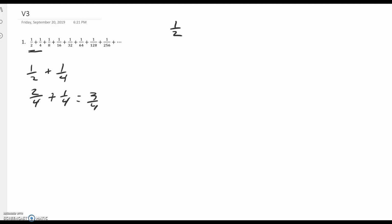So if we add up the first one, we get 1/2. If we add up the first two, we get 3/4. And we're just going to keep doing this. We're now going to add up the first three. So we have 3/4 plus 1/8. That will be 6/8 plus 1/8. That's 7/8. So when we add up the first three numbers in this long addition problem, we get 7/8.